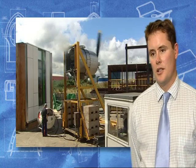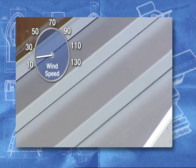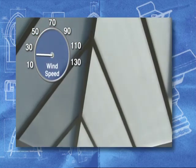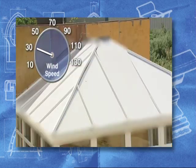To replicate the wind, we used internal pressure generated by a fan, and externally we used an aero engine. The most surprising aspect of these tests was how low the wind speed was when these alternatives failed. From wind speeds so low they don't even register on BS6399. Other roofs fared slightly better, although they still failed at relatively low wind speeds. And as you can see, they still failed in a very dramatic manner.